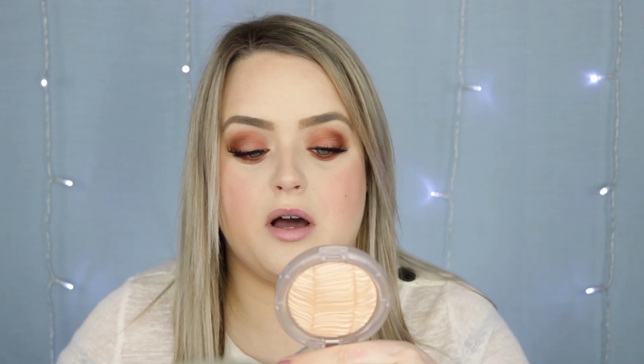And now it's time for, I think I'm going to do some highlighter. So I'm going to go into this lighter shade. This one is called Postmodernist Peach. I'm going to go in with my trusty Sigma High Cheekbone Highlighter F03 brush, and I'm just going to dip into this, and apply this right on top of where I put the blush. I like to put highlighter on my nose.